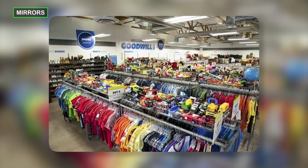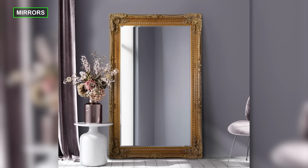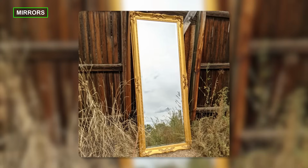But Blake, a mirror costs like $200. I know, but have you ever heard of thrift stores or estate sales? That same vintage mirror that costs $200 in a boutique might be hiding in someone's garage for $20.